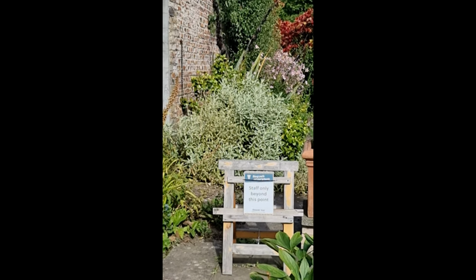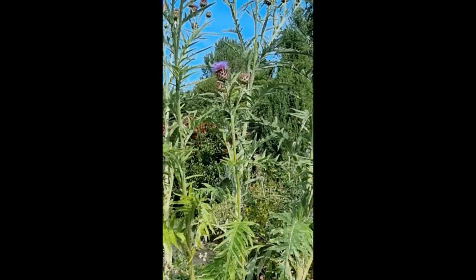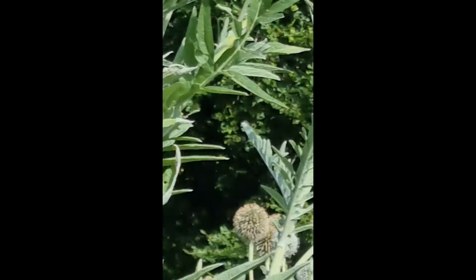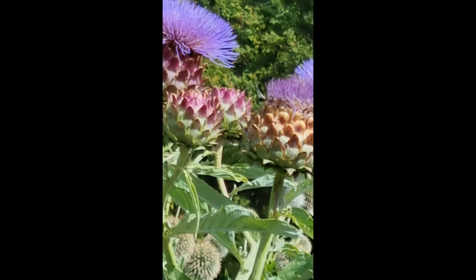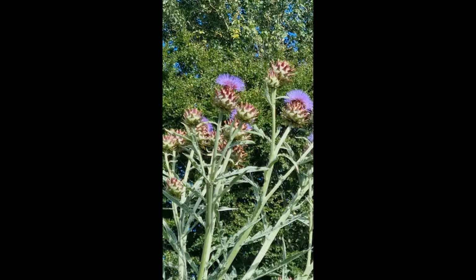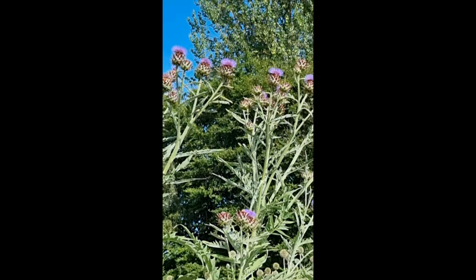Staff only beyond this point. That means don't go there. That is a thistle. Whoa. It's a bit like a punk, you know? It's like a punk thistle. Thistles are like the punks of the plant world, maybe. Thistles are pretty cool, eh? Okay, let's leave the thistles.